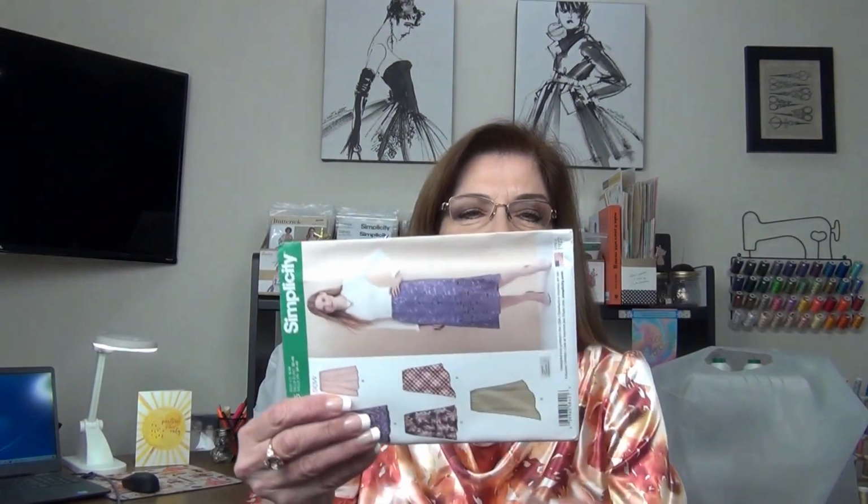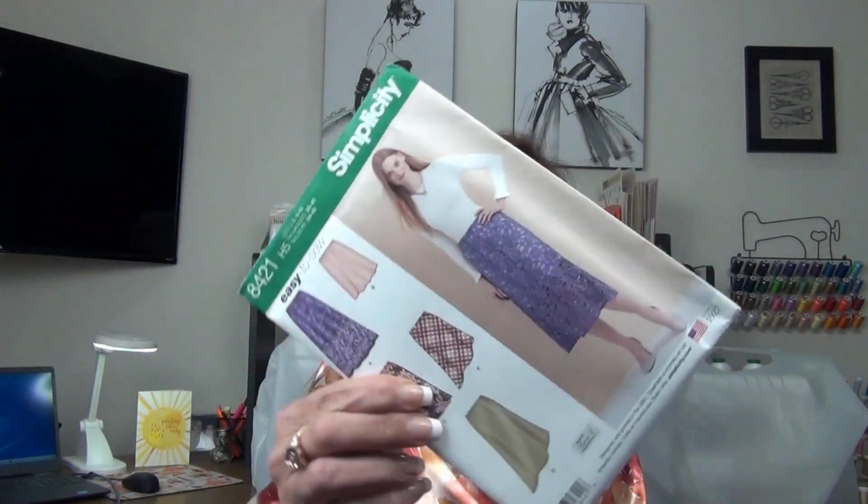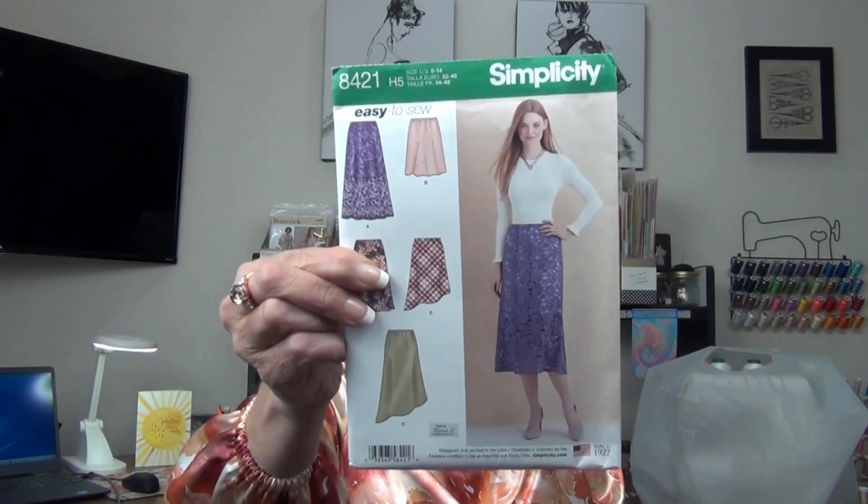And this calls for challis, charmeuse, crepe de chine. Looks like all the patterns I got today call for those, and the lace overlay. In terms of notions, it's just elastic, 1 1/4 inch wide or 1/2 inch wide elastic. That's it. Very easy to sew, no zipper. This will come quickly. I don't have a fabric pairing here yet. I do have a lot of lace, so I don't think I'll have too much trouble finding something. So I just wanted to show you that beautiful pattern with the lace.